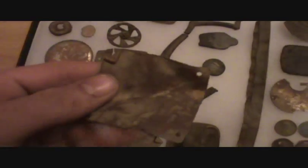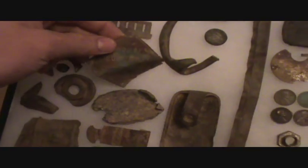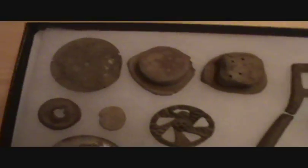Got a little tag here. It says MFD by Chocolate Cooler Company, Grand Rapids, Michigan. That's cool. They made coolers, and I think they made horse and buggies too, it seems like. And a few salt and pepper shaker things.